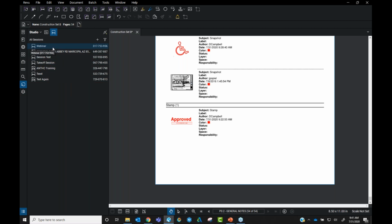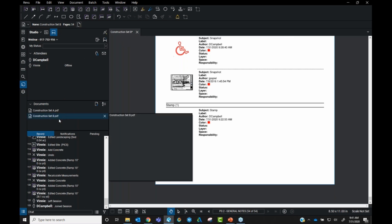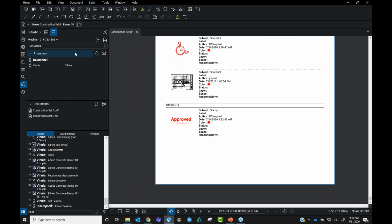At this time, I'm going to show you guys how to enter into a session and what it looks like. Then I'm going to show you how to create a new session, invite people to a session, different things like that. So I'm going to go into my webinar session here. I left up this document purposely. What you'll notice when you get into your session is it gives you a list of your attendees, the list of your documents, and a little record down below. I'm going to get more into this record in a second.